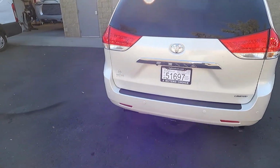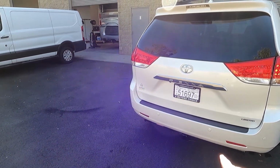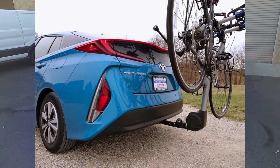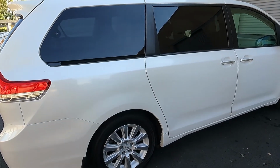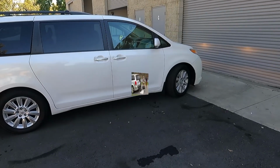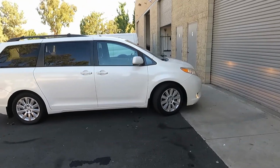So wrapping up the video, you can also put a bike rack in there and go to a pretty place and go biking while you tow your bikes on a little hitch mounted bike rack. Or you could tow a trailer if you need to. It's really useful to have a trailer hitch in the family, depending on where you live.